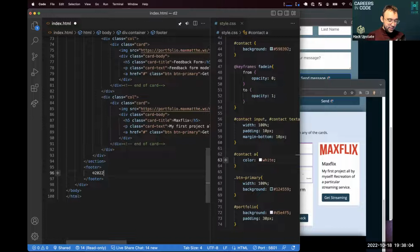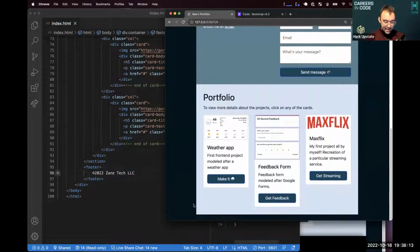I'm going to say 2022 and my LLC's name. I'm going to come back over here and scroll back down. And where's my footer? Well, again, if we highlight the text, we can see it's actually down there. We just need to highlight that and bring that up.